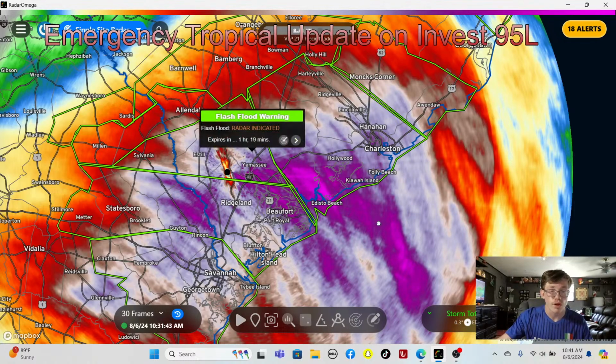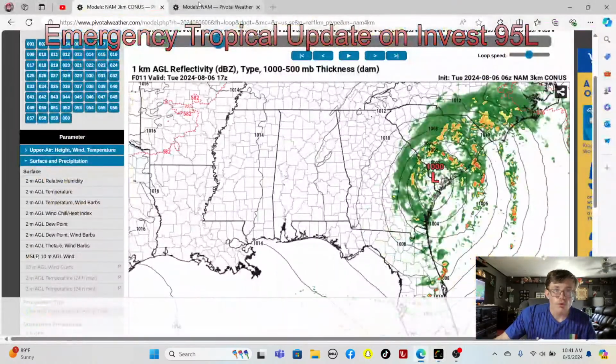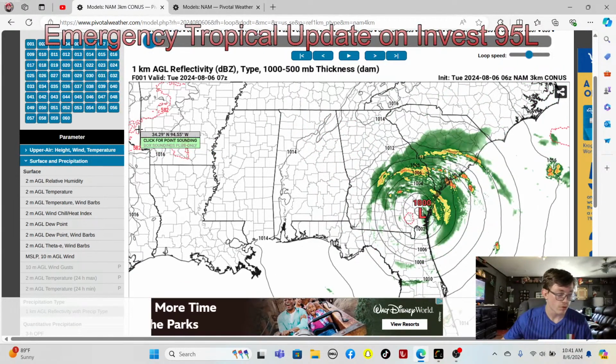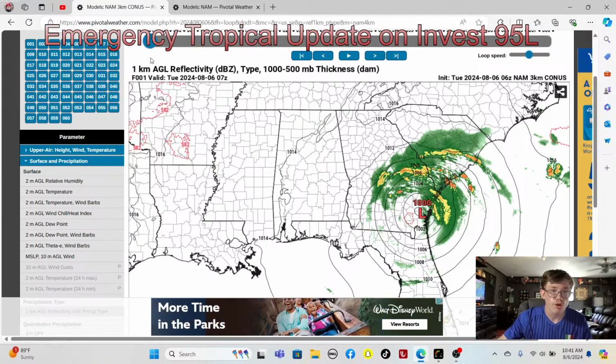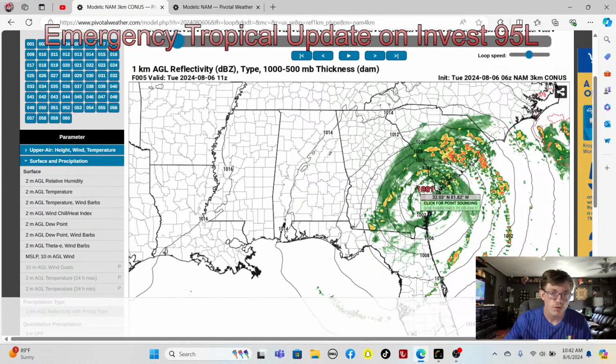So we're going to go to the model runs here. Let's go to the medium range now, and then we'll go over all the high-res models as well as the global models and show y'all what they're doing. Just to go over here, we have Debby right here, at about 1,000 millibars. It's not 1,001, I don't think.